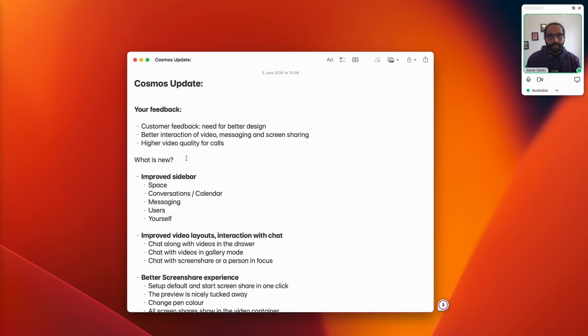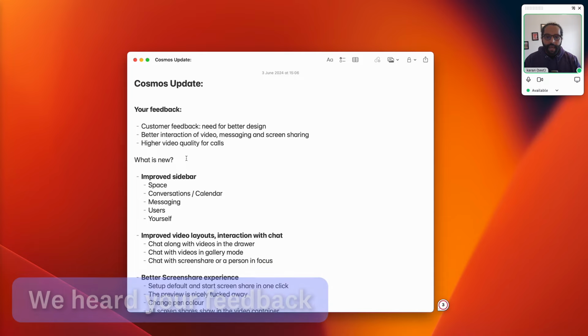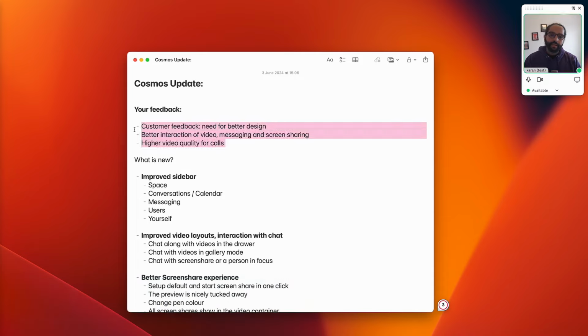I'm back with the biggest update we've made to Cosmos yet. Over the last couple of months, we started to talk to a bunch of our customers in our community, and we consistently heard these top three things. One was that we needed a better design. A few of our customers, teams, users, and even guests were getting overwhelmed by the amount of functionality we have or the lack of better organization. I think they're two sides of the same coin.